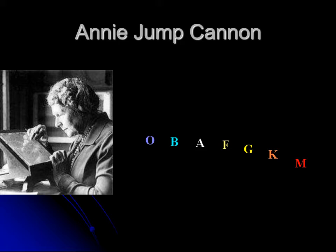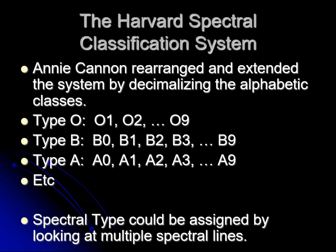The A stars have the most obvious hydrogen in them, but that doesn't mean they have the most hydrogen in the star. It just simply means they have the most obvious hydrogen in the spectrum because they're the right temperature for the electrons to primarily be in the second energy level. Okay, this is what became known as the Harvard classification system.